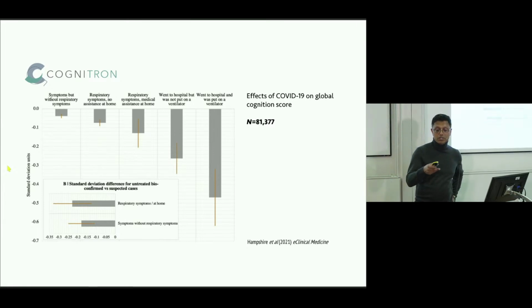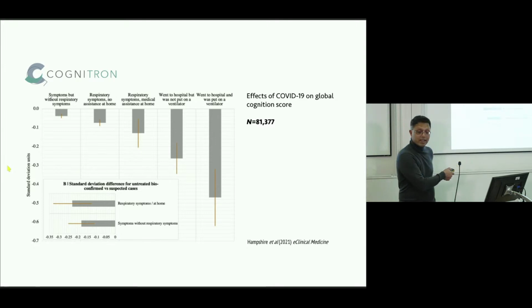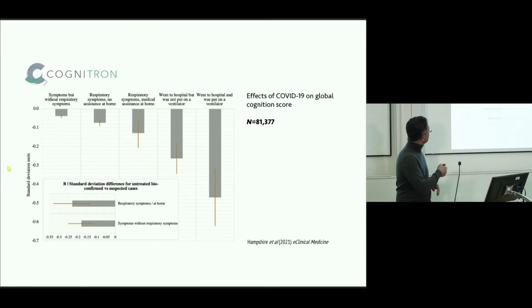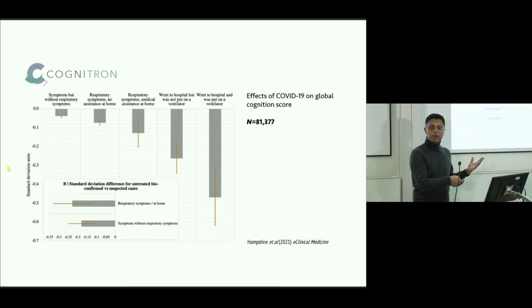If you have, how severe was it? And here are the data from over 80,000 people. So you can get this data at scale robustly, which is so impressive, but also so cost effective. And what he's showing here, the lower the bar is here, the worse your cognitive function is. So if you had symptoms, but not any sort of respiratory symptoms, hardly made much difference. But if you went to hospital and were put on a ventilator and were tested 6 months later, you can see that cognitive function is still very, very impaired compared to the norm by that stage.